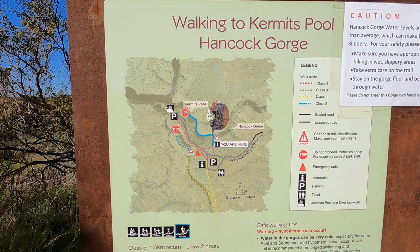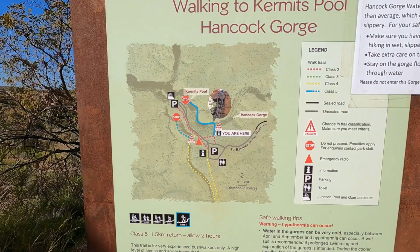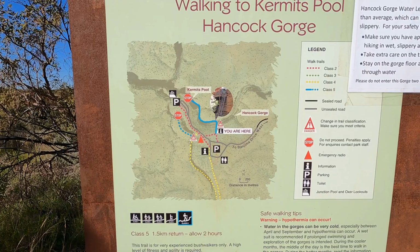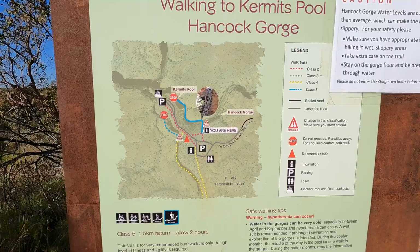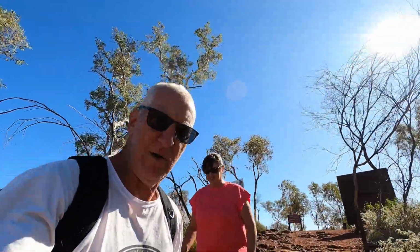Just about to start the walk to Hancock Gorge and Kermits Pool. It's a 1.5k class 5, but then Handrail Pool is class 5, so it shouldn't be any harder than that. Famous last words. Just heading down Hancock Gorge. We've only just finished the Handrail Pool and the glutton for punishment, going back out for more.